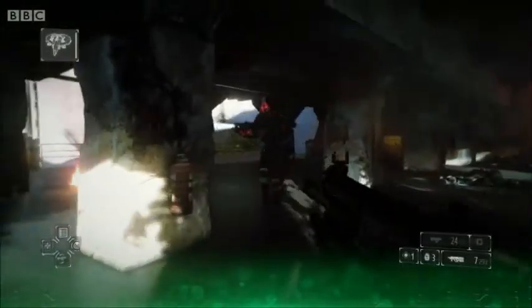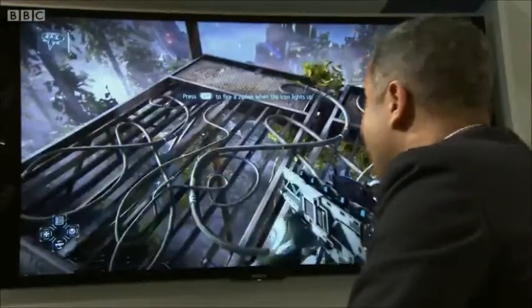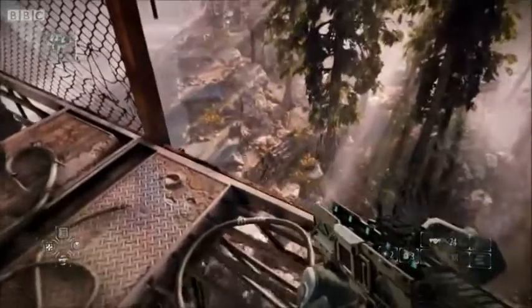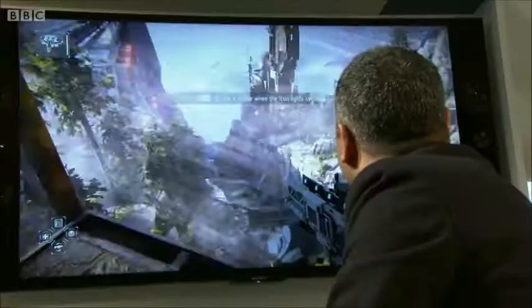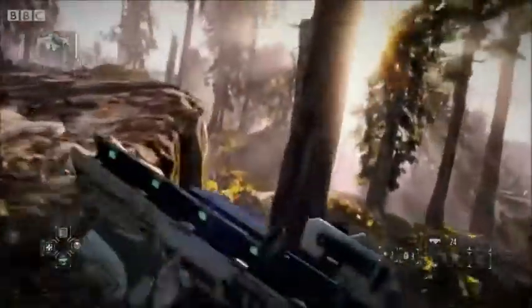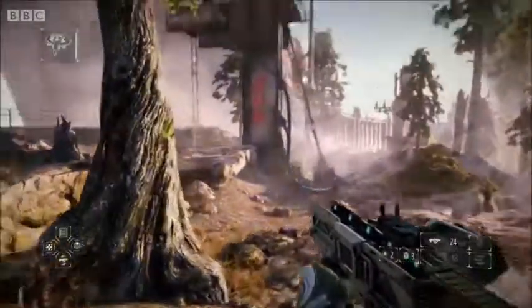To get an idea of what games will actually look like on this console, take a look at this. This is Killzone Shadowfall, a science fiction first-person shooter. It pulls every single trick out of the bag to show off the visual virtuosity of this machine. The draw distances are absolutely enormous. And just look at that mist rising over the valley. No skimping on lighting effects either. Visually, this is very pretty indeed.